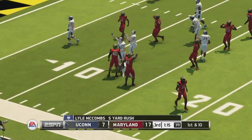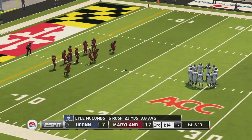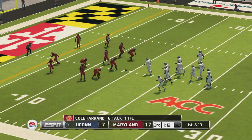They go to the left for a nice gain. That's a gain of 5 on the play. That makes it first and 10. Ball on the 14.